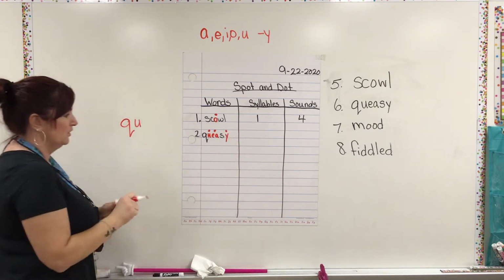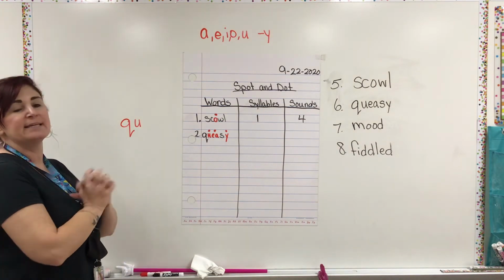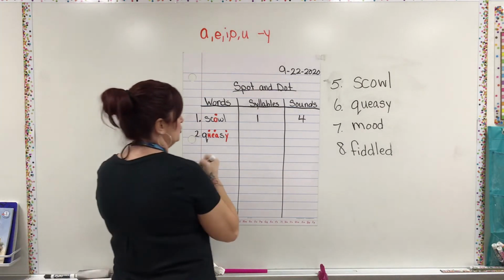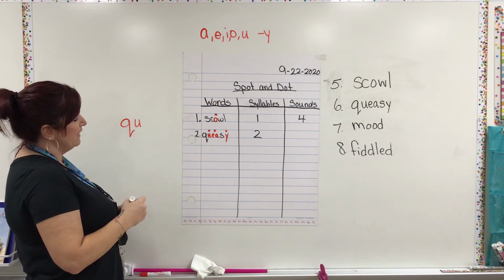Okay. Queasy. Now this is a pretty interesting word because when we're saying, well, let's say the syllables. You ready? Queasy. 2 syllables, right? Everybody got that? Queasy is 2 syllables. So are we going to divide the word? Yes. Okay. We are going to divide the word.